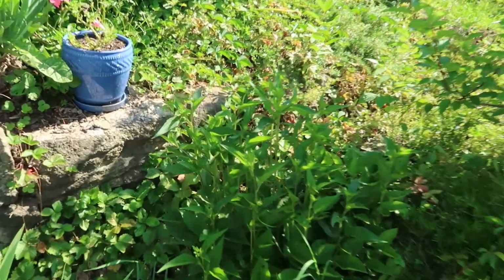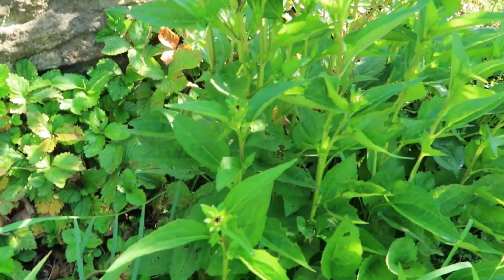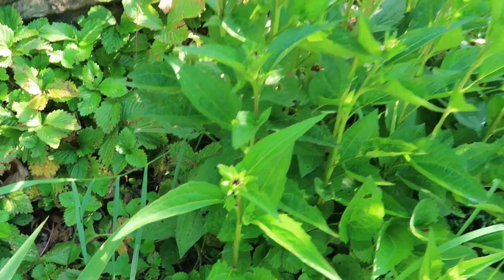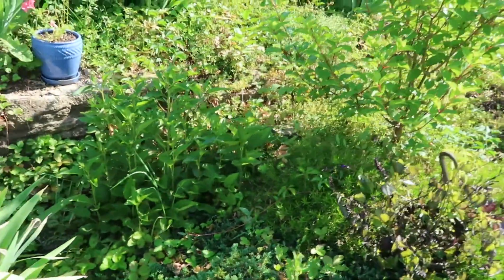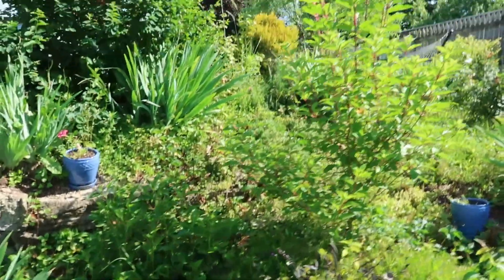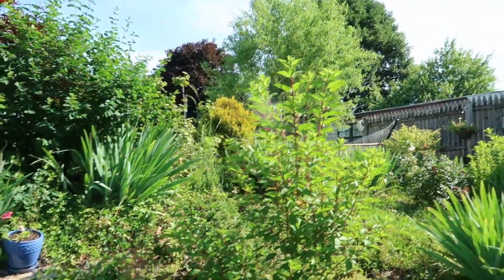Here we have some Rebecca. You can see it's budding up. That's a wild one. We just keep it there. I never pull it up. It's the only one. Another hydrangea up top there that will be blooming.